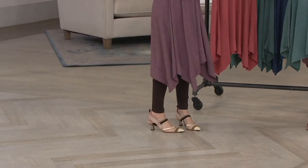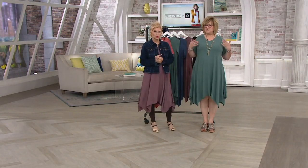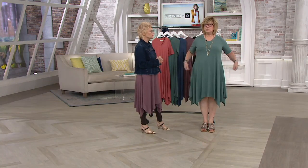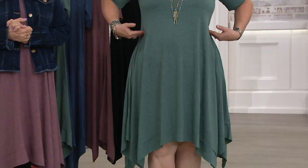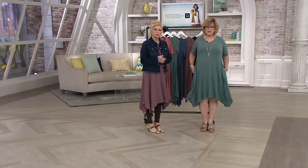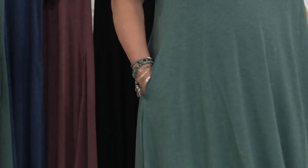So the way this is cut, let's do a wide shot for a second. Instead of being something shapeless, a lot of t-shirt dresses are either shapeless or too clingy around the middle because they don't open up. I love your clothes because they always open up below the waist and nothing's clingy, but you still have a definition to your figure. So I have a waist, there's plenty of room across the bust, the pockets are here on both sides, but they don't add bulk to your look. They're just there if you need them, which is great.